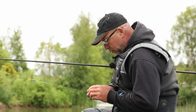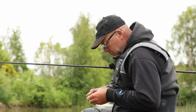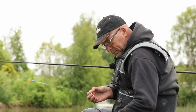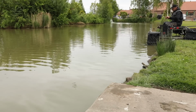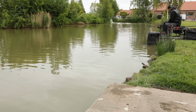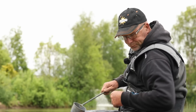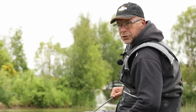So I'm going to repeat the process again. 4 white maggots, 1 red. Always try to use dead maggots when you're margin fishing, and there's less chance of the maggot actually doubling over the point of the hook. A little bit of groundbait, pinch of maggots.